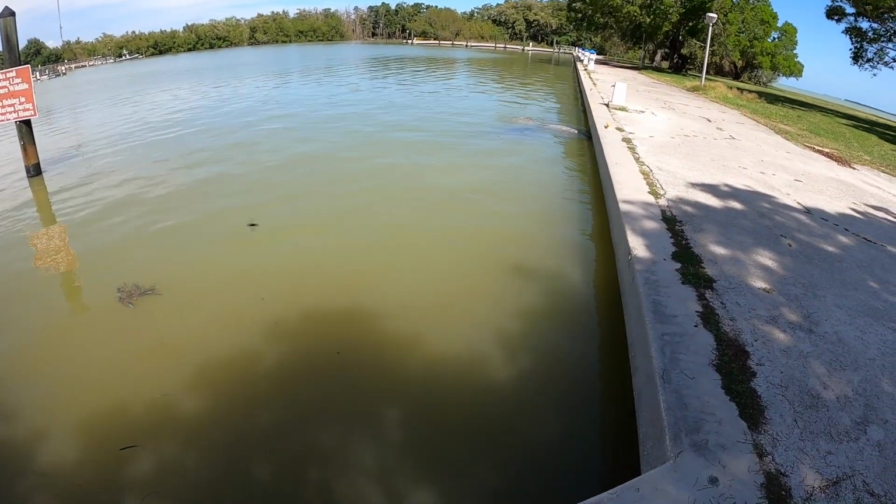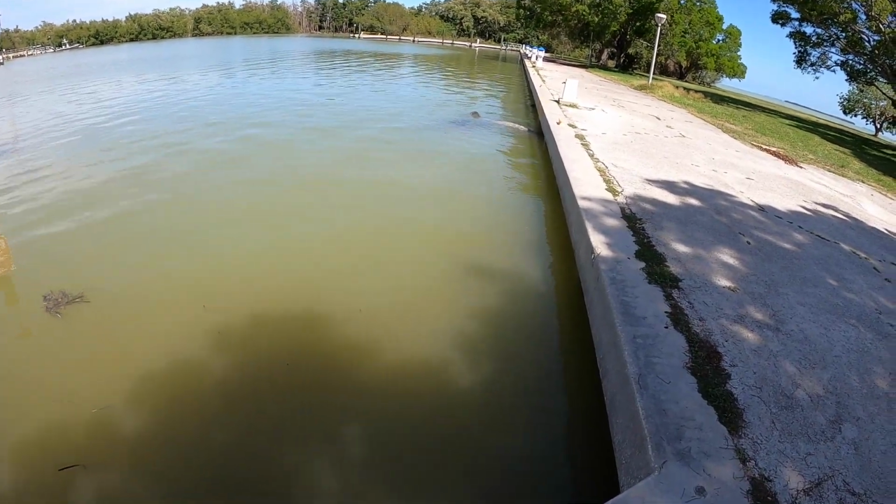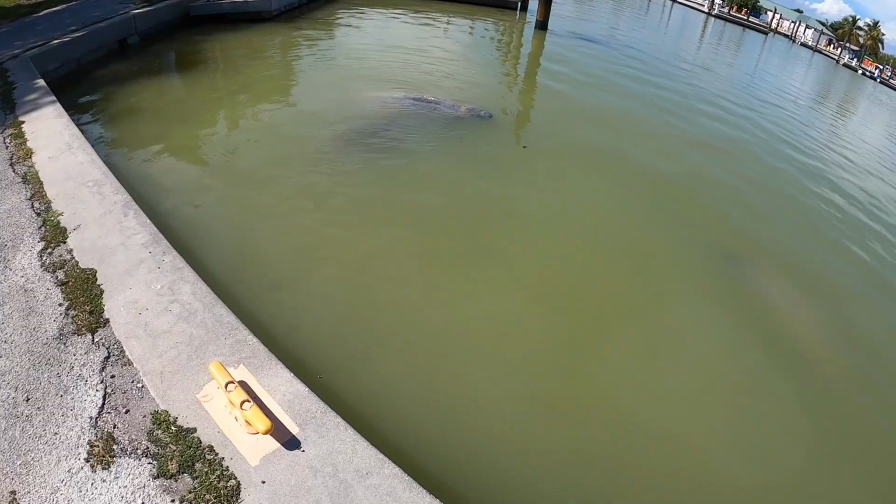Crazy. This is where the manatees should be. She said there's a freshwater leak and they hang out right here. What? Oh my goodness. That is crazy.